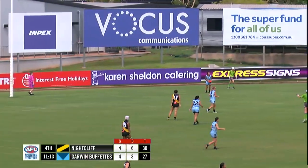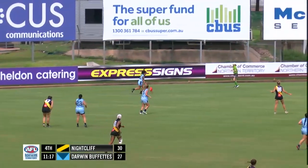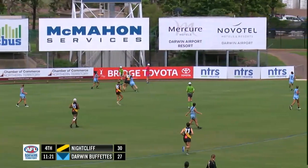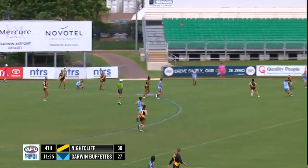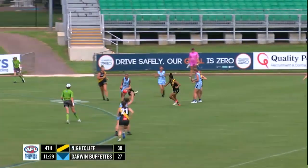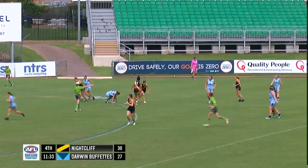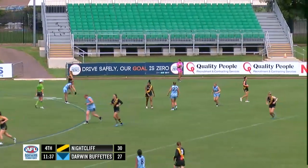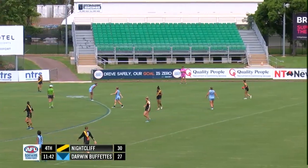Yeah, you would think a goal there would have almost settled the game, but Buffs are still right in at 3 points the difference, and ball in hand in defence. That's a good learning though for Nightcliff, being a fairly inexperienced team, coming from, I think, last on the ladder a couple of years ago to working their way up, now potentially into finals, and really giving it to Buffs at the moment. That's just a little learning to look back at the tape and go, that's the time where you need to go slow and give everyone a breather.